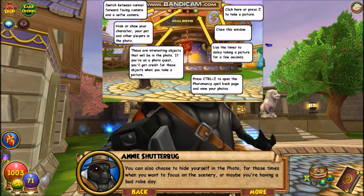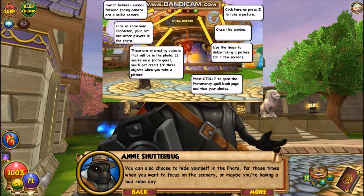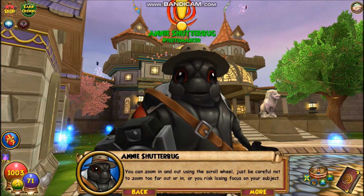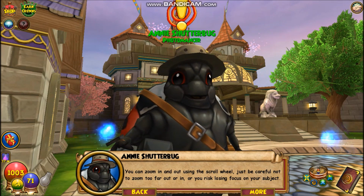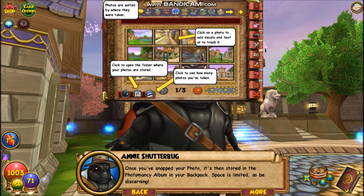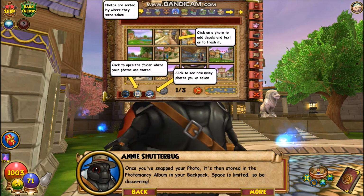You can also choose to hide yourself in the photo for those times when you want to focus on the scenery or maybe you're having a bad robe day. You can zoom in and out using the scroll wheel. Just be careful not to zoom too far out or in, or you risk losing focus on your subject. Once you've snapped your photo, it's then stored in the Photomancy album in your backpack. Space is limited, so be discerning.